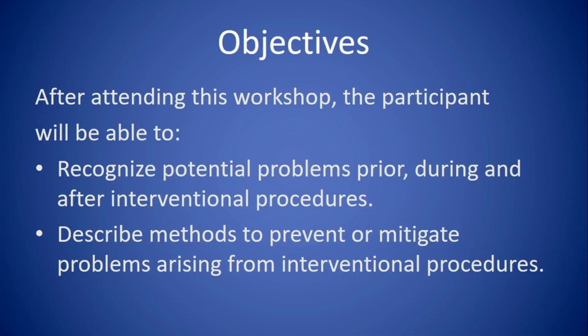So my objectives are to look for potential problems prior, during, and even after the interventional procedures, and to describe how perhaps to prevent and mitigate any problems that may come up.